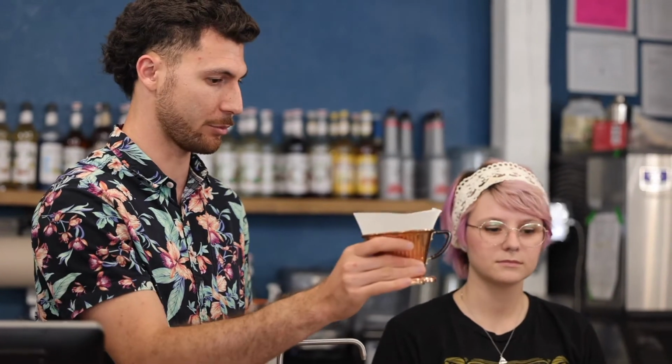So let's pick up our brewers a little bit, shake that dose until it is nice and flat for us, sets our canvas, ready to pour our water, and then once you are done with that, put it back together and hit that T. Let's tare our scales, and then we're gonna be ready to brew.